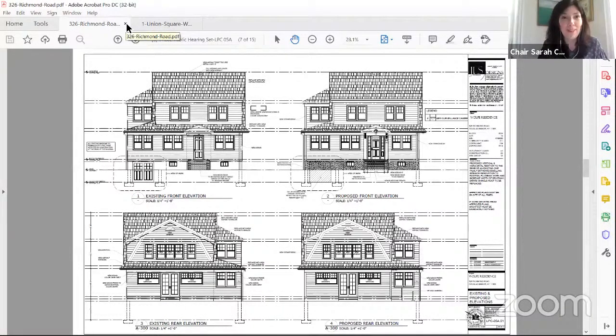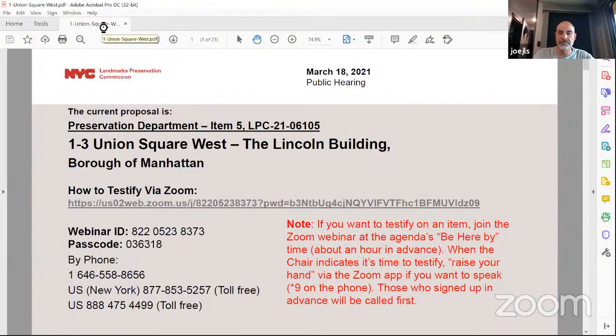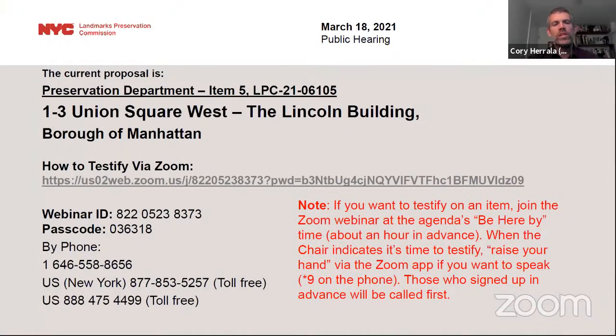And we'll move to the next and final item. We'll move to item number 5, LPC 21-06105, an application for a certificate of appropriateness in the Borough of Manhattan, Block 842, Lot 21, 1-3 Union Square West, the Lincoln Building individual landmark. This is a Romanesque revival style transitional skyscraper designed by R.H. Robertson and built in 1889 to 1890. And the application is to replace entrance infill.